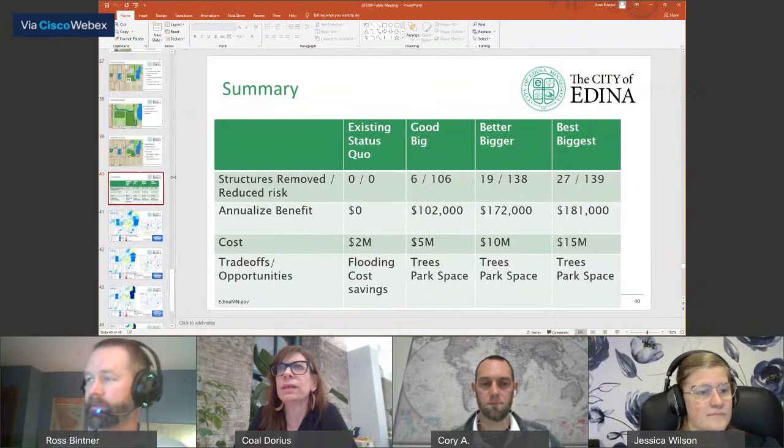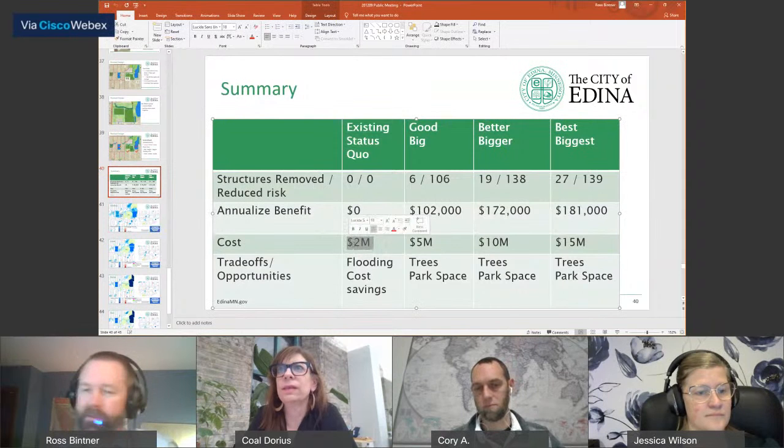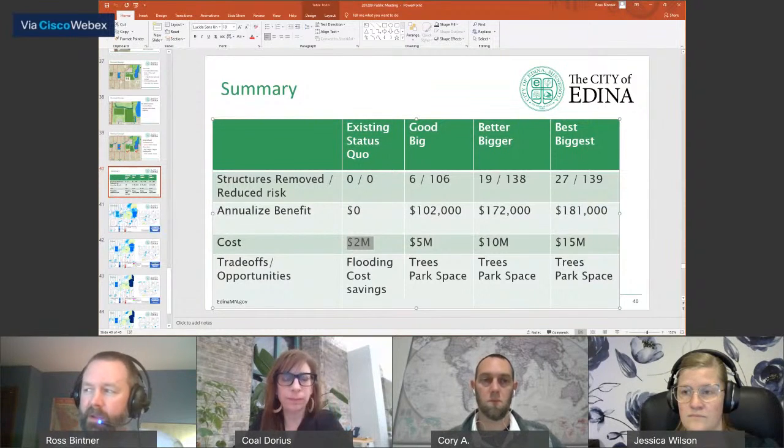Okay, so this is the summary slide again. Yes, I should have spent more time preparing this slide. I'm looking over on my screen to the right where the slide is, so forgive me. I think $2 million right now is, when I think about the infrastructure that is out there in place and the improvements that we're already going to do in the stormwater utility, about $2 million.